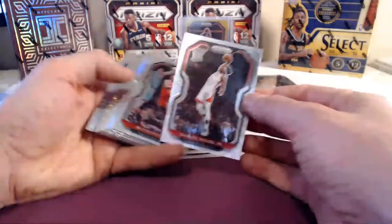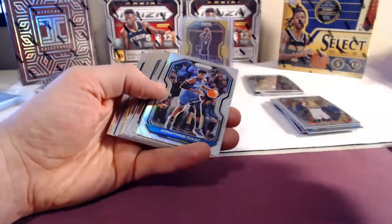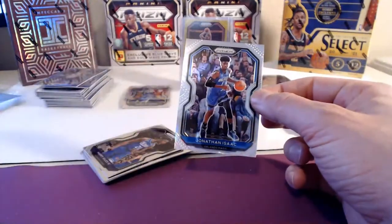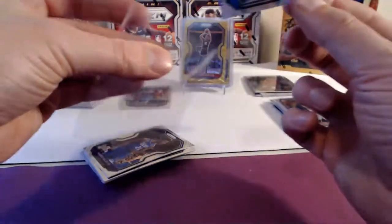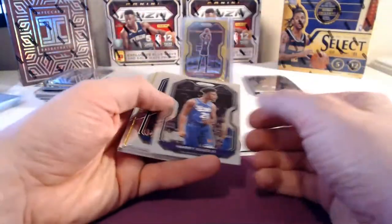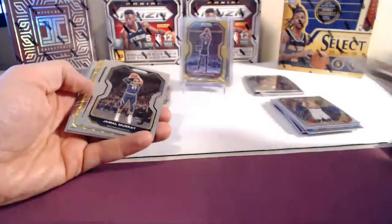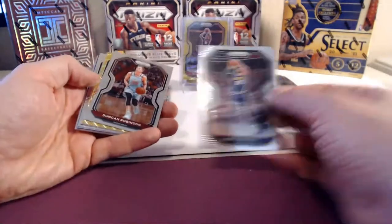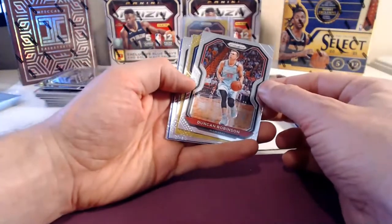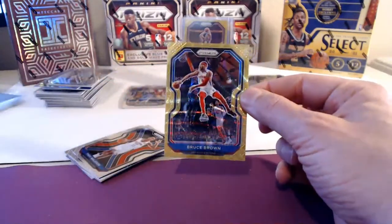Sabonis. House. Austin Rivers. Silver coming. Jonathan Isaac. Been a good break for the Magic. Another gold coming. Nice. Got another gold. Josh Hart. Jamal Murray. Duncan Robinson. Gold. Bruce Brown for the Pistons.